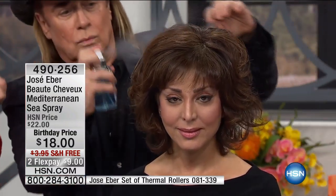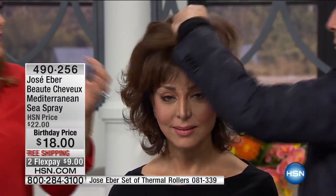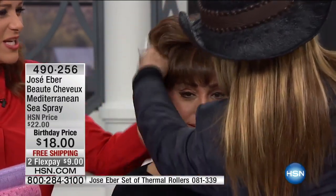It's for texture and body, and if you want that very organic, lived-in hair that doesn't look like a helmet and just has this youthful sexiness to it, this is the product. This is the secret. A lot of times women have good hair, but they're just not using the right products. What I love about it is that it shows off the haircut instantly.